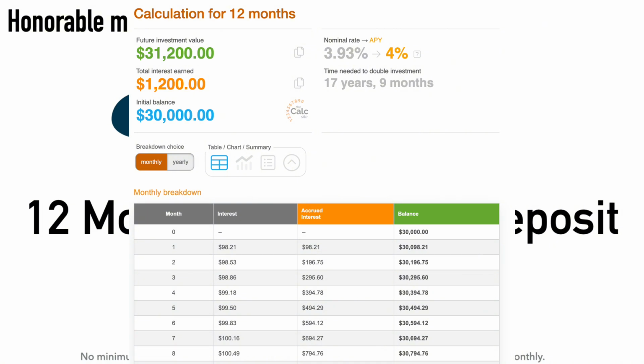And you see right there with all of these examples, I'm going to have this screenshot on the screen of the interest that I'm telling you about that you would earn. And also you'll see the monthly breakdown. So you see the interest each month and you see how it's compounding, and there's more interest each month right there. So yeah, you see it up there on the screen. That's how much interest you would earn with this CD account.